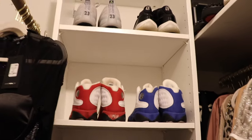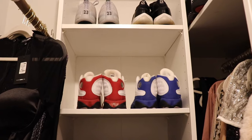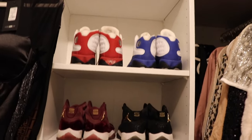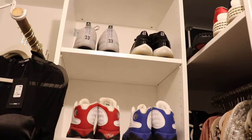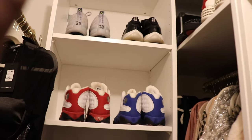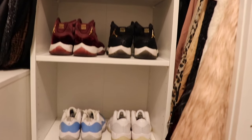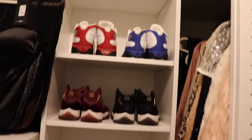And when you turn on this side, you see, don't mind my dirty tennies. My husband used to always get on me about keeping my J's clean. And I used to not keep them clean. But don't mind the dirtiness, I will clean them later. But yeah, these are all my tennis shoes that I got placed up here. And I really like that. I can just grab them whenever I want and put them on.